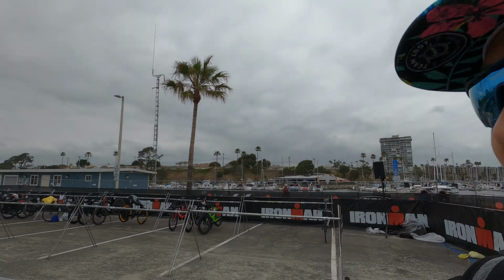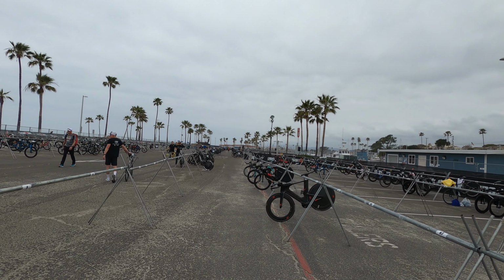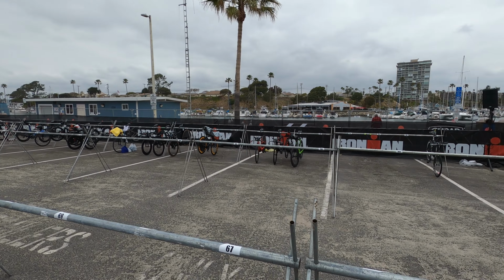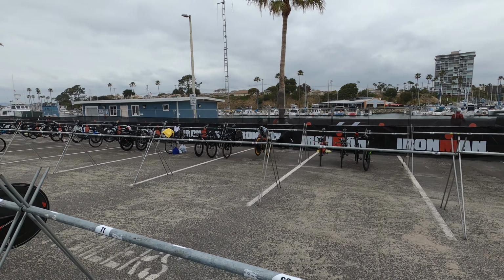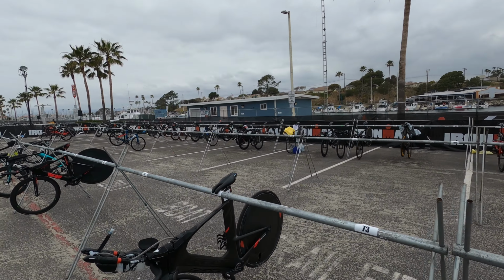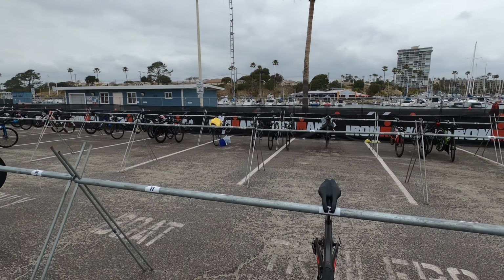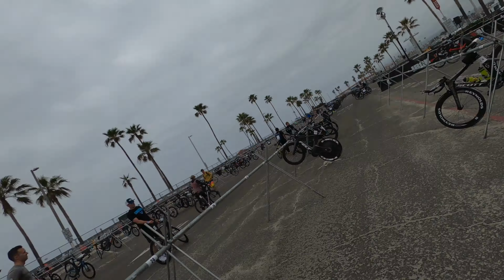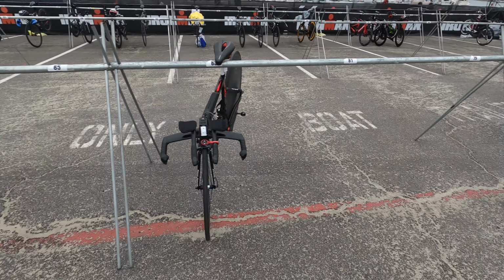So we're in transition, as you can see. Some bikes are over here. My bike is over that way. Yeah, my bike is right there. It's now loaded in. All the AWA athletes, I think, are numbered 1 through 300. But we can see through here, some of the pros have already got their bikes set up.